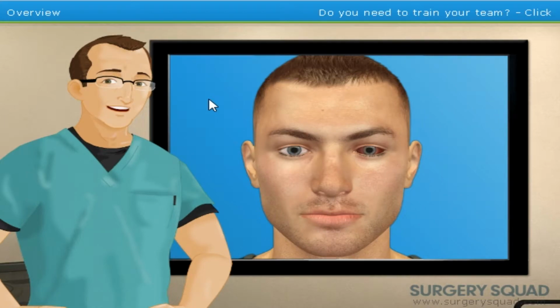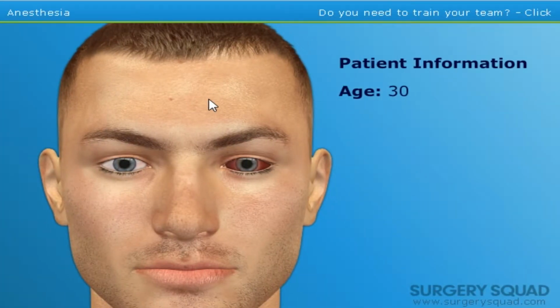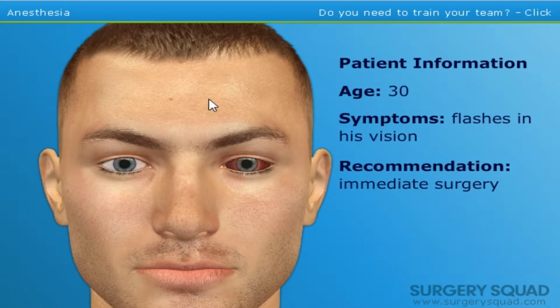Today, we're going to perform a retinal reattachment called a pneumatic retinopexy. The surgery takes about an hour and can be done on an outpatient basis. Our patient today is a 30-year-old man who recently noticed flashes in his vision. His ophthalmologist dilated the eye and detected a retinal tear and a detachment. He recommended immediate surgery to limit additional loss of vision. Let's begin.